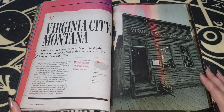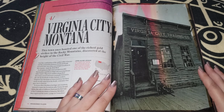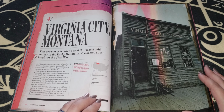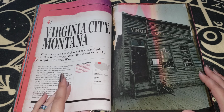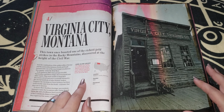Okay, guys, let's read one more because I don't want to read them all in one day, right? We'll do Virginia City, Montana. Location, Madison County, Montana. Founded in 1863 and abandoned in 1875. So another one that wasn't around for very long. The picture says, look-alike locale.